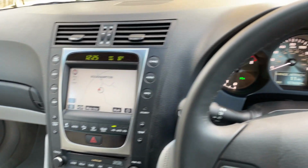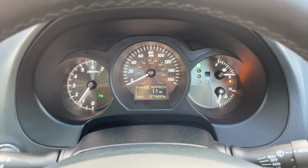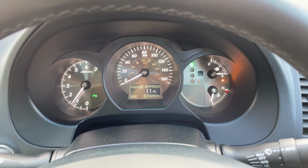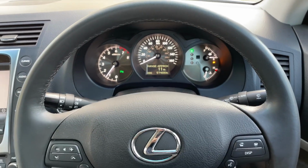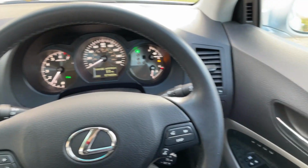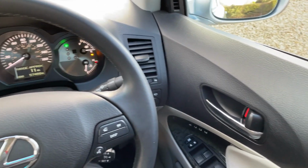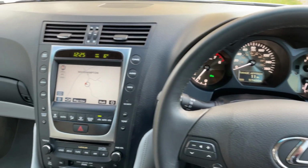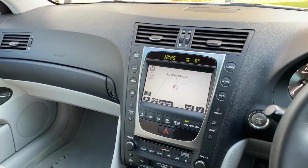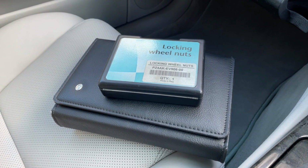If I come across to the dash binnacle, beautifully designed dash and detailing rather. Only warning light you can see, low fuel currently, but there are no warning lights on the dashboard at all. Finally, just to show you, owner's manual pack and lock and wheel nut keys here and present with the car.